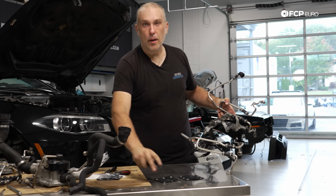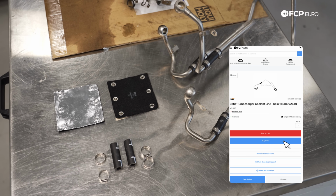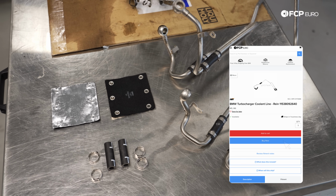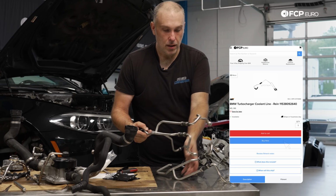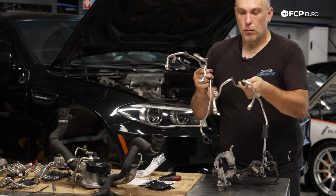So, oh, you thought we were done. Oh, we're not done. We have a lot more parts in boxes. We just ran out of space here. So right here are our turbocharger coolant lines. And then I mentioned these come right up here to the turbochargers. So you have one of these as a feed, one of these as a return.